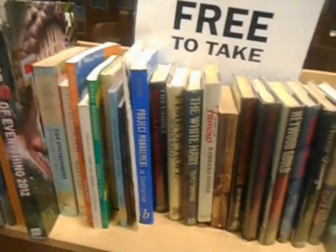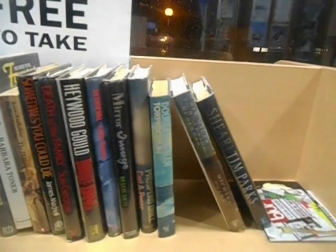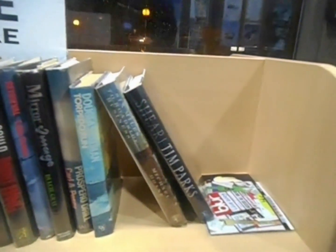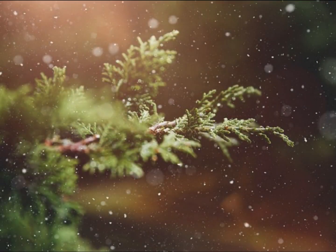On the way out, free books, so it counts under read what you own. And it was another Douglas Reeman one, which if you noticed, a few months ago I picked some up. He's a writer about naval warfare, historical fiction. And I found another one. This one was in hardback. I'll show you some photos at the end of that one and the ones I've picked up before.